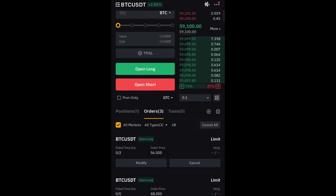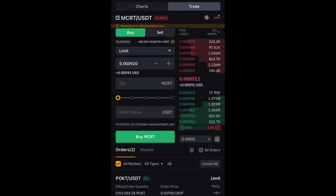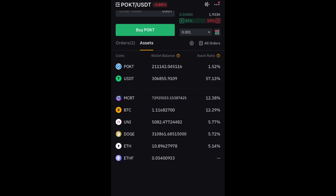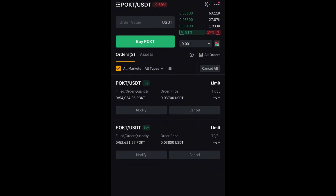If the price pulls down, I've got more buy orders still in effect. 56,500, 54,800, and I would put my stop loss lower. So I'll add margin to make the liquidation price lower. I also bought these assets. You can see here, oh, my pocket orders didn't execute. Close to executing. My orders are sitting underneath. Went up a little bit.